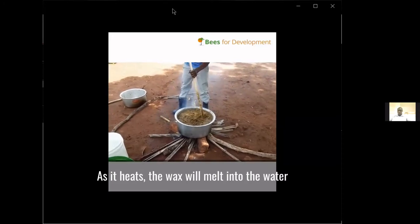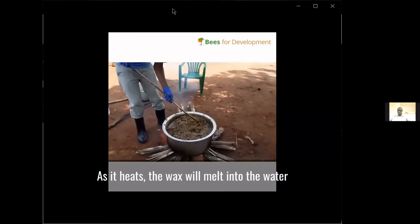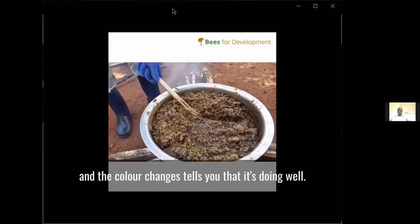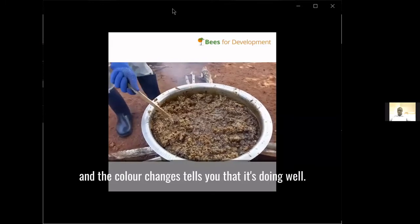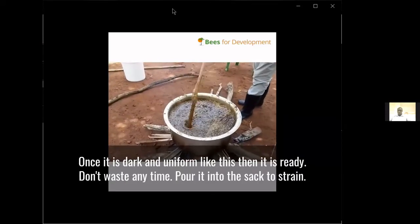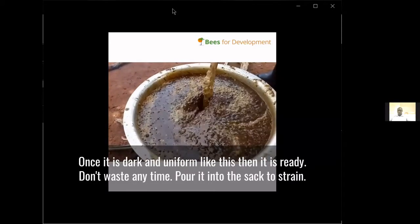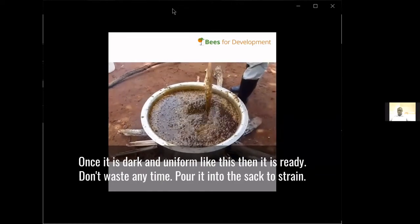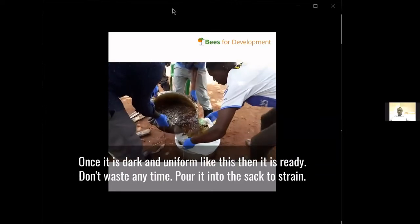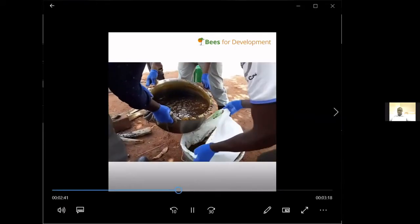As it heats, the wax will melt into the hot water, and the color change tells you that it's doing well until it becomes dark. If it's uniformly dark like this, then it's ready. Don't waste any time, but pour it through the sack for straining with the help of the stick. You can get that. It's hot.